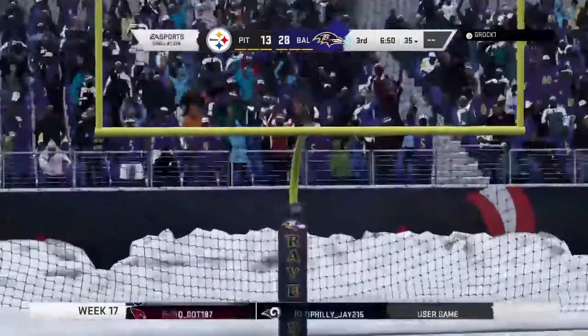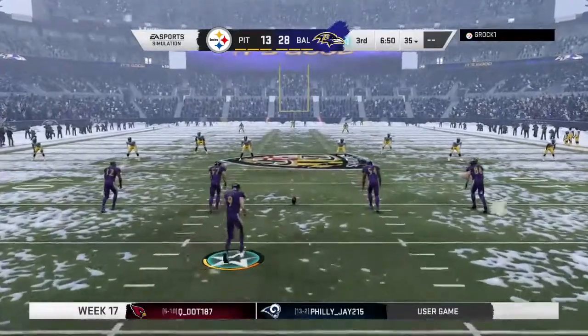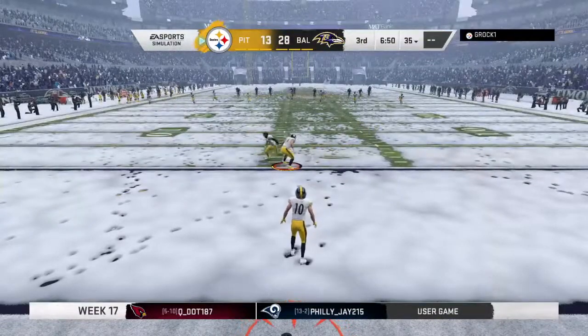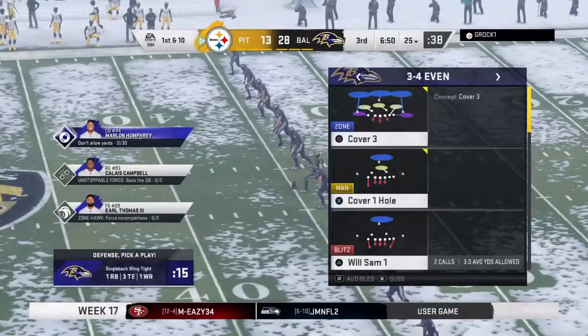Tucker able to connect on the extra point, and the lead is up to 15 now. So let's try this again. After the kick return TD, here's yet another kickoff. And this will be a touchback as that sails over the end line.